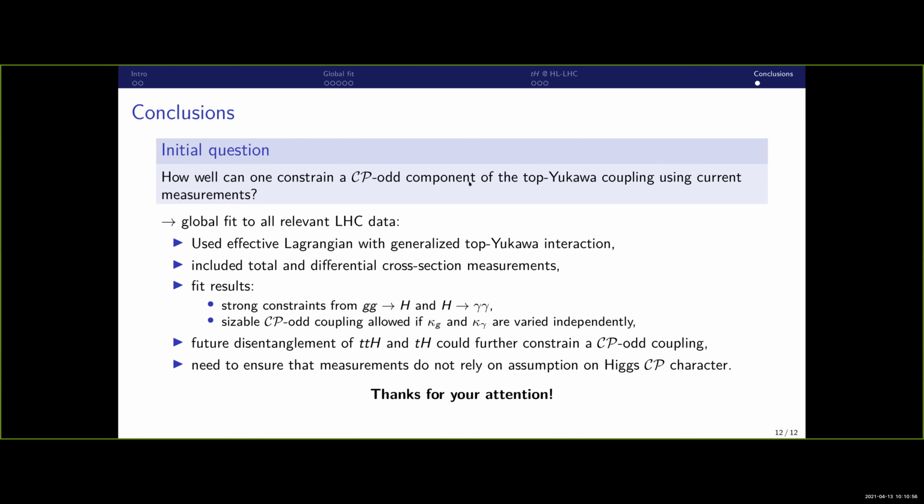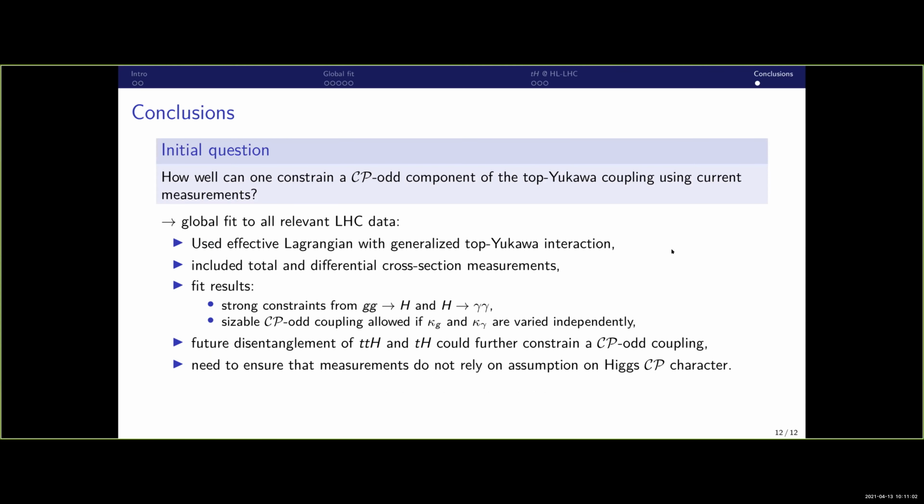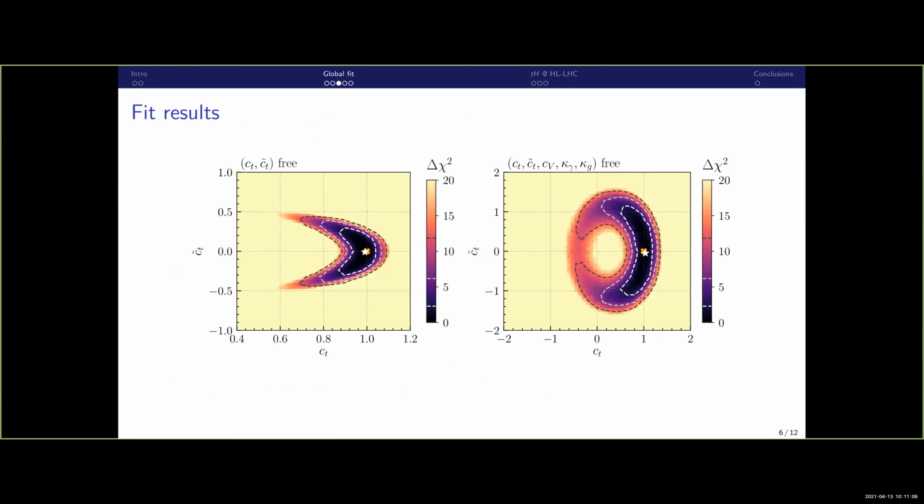Maybe while we are waiting, essentially when you consider these different models, if you go to those ellipses that you were showing for the global fit, I think it was slide 8, perhaps. This one. Yeah, this one. So if I understood correctly, for the left plot, you are calculating CT and CT tilde as a function of kappa photon and kappa gluon, kappa G, right? No, it's the other way around. The other way around. Yeah, sorry, the other way around. Now, on the right plot, you are just allowing them to be basically free, independent from each other. But what kind of models are we talking about here?